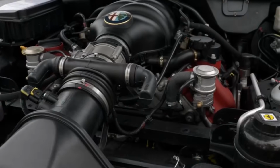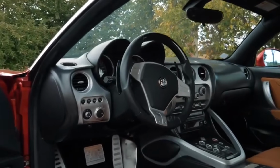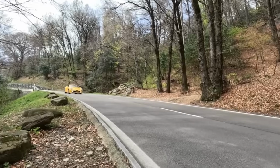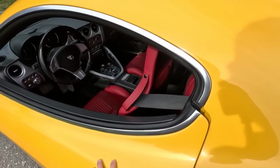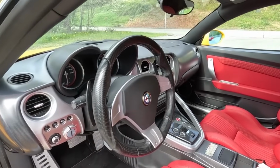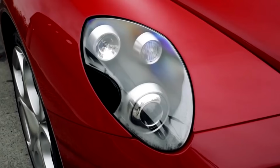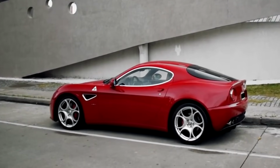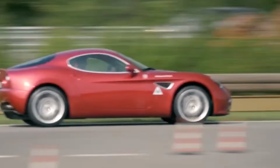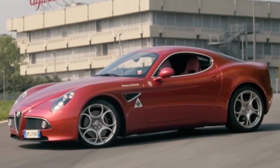While it boasted a 4.7-liter V8 engine producing over 450 horsepower, its handling was often criticized for being unpredictable, and the ride quality was deemed harsh. The interior, though luxurious, suffered from ergonomic issues and outdated infotainment systems. Moreover, Alfa Romeo's reputation for reliability didn't help, with owners reporting various mechanical and electrical issues. In essence, the 8C was a masterpiece to behold, but a challenge to own and drive.